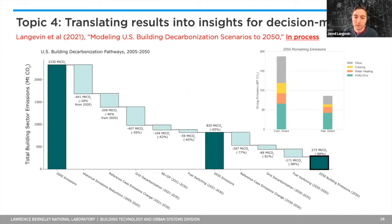So here, for example, we've still got about 10% of emissions remaining in 2050 for the building sector. And it's important to be realistic about what might remain and how it could be addressed, through further electrification, through renewable fuels, carbon offsetting as some examples. So this study is continuing to evolve. So stay tuned for publishable results in the next year, hopefully.